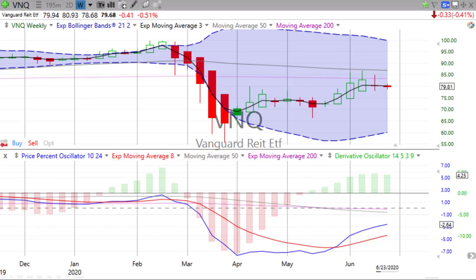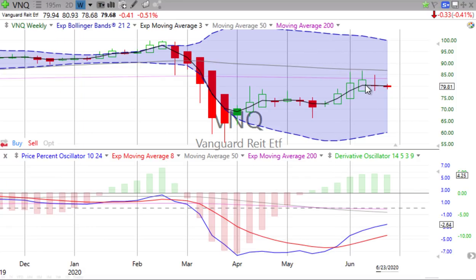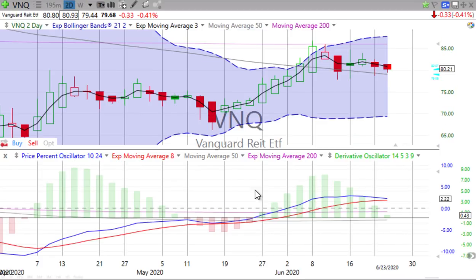Now, let's go to real estate. Down for the day, 0.41%. What do we see happening there? We had a weekly vertical crossover back on the 29th. This is the Vanguard Real Estate Investment Trust Exchange Traded Fund. We had 2 weeks of good, strong up movement, and now things just sort of are dying on the vine. Derivative oscillator losing momentum. Price percent oscillator still heading up, but price movement sure is suffering. Look at that 2-day chart. 3 days of down movement. We are waiting to see if we're going to have a crossover going down on that 2-day chart and just how bad that is going to be.